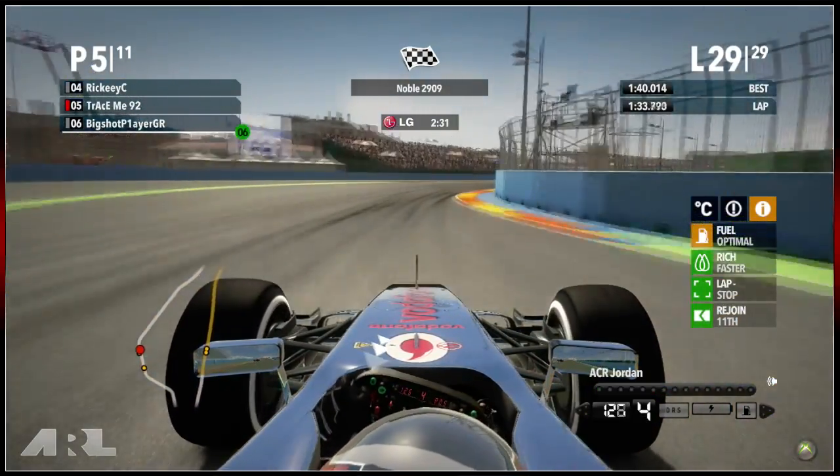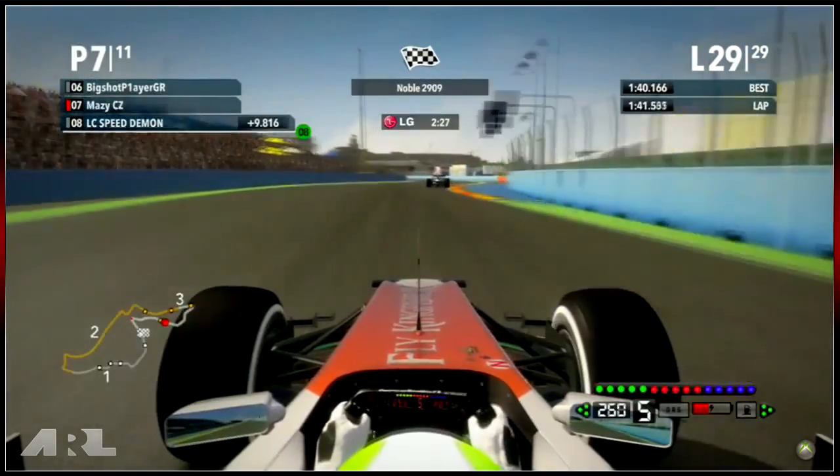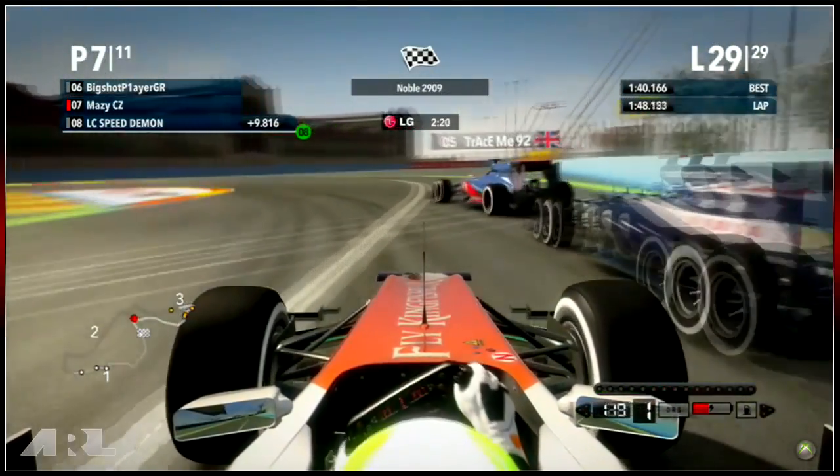Big Shot looking around the outside. Is he going to get it done? I don't think he will. I think that was very strange by Big Shot. I was surprised he would reset the car. But Mazy may have a sniff. He's going to break late. He's having a look at the inside.